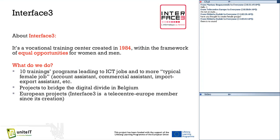This is a slide to present our activities. Interface 3 is a vocational training center created in 1984 within the framework of equal opportunities for women and men. We organize trainings that lead to diversity jobs for women, and to more typical female jobs. We also organize projects to bridge the digital divide in Belgium, and we participate in European projects such as Unite IT. Interface 3 is a Telecentre Europe member since its creation.